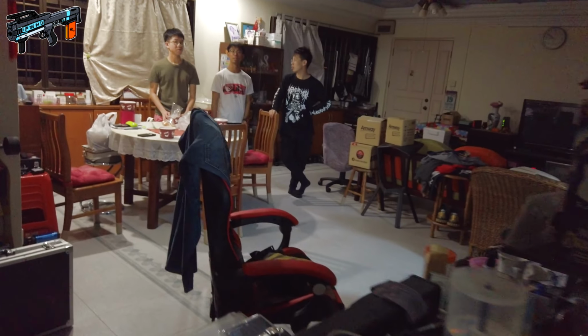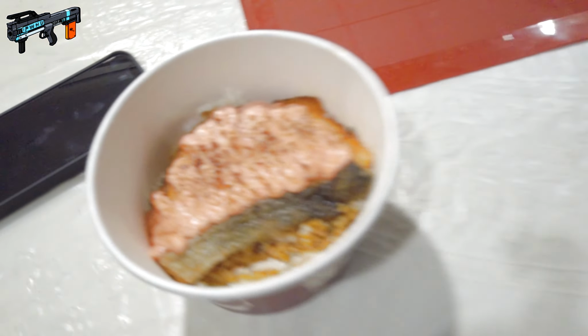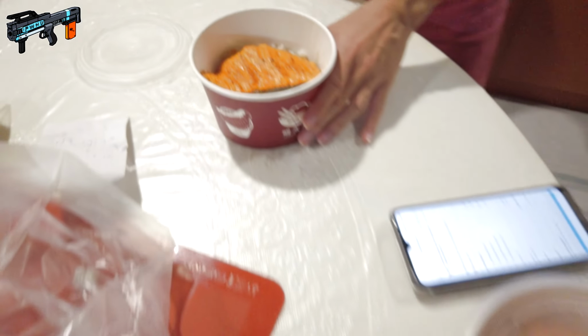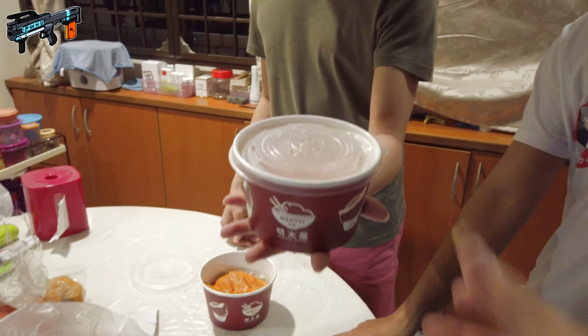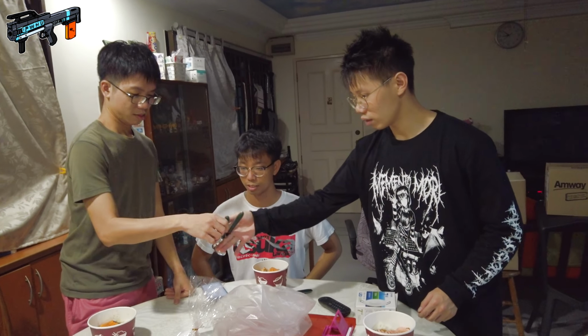We are on the verge of giving up and it is dinner time. Time to eat. This is mentai salmon. And this is mentai salmon. Spicy mentai salmon. Spicy mentai chicken. Oh, awesome. Thank you. Thanks, Duncan. You're the best. Abner, you paid, right? So I owe you for lunch and dinner. Yeah. Same. Thank you, Abner.